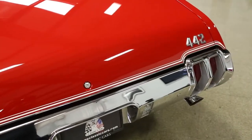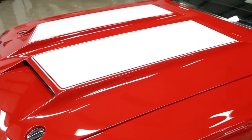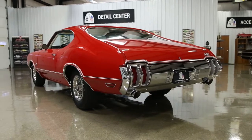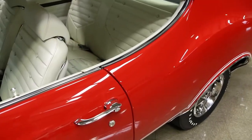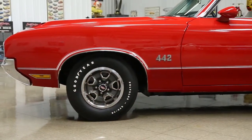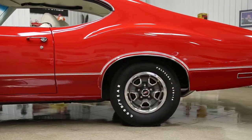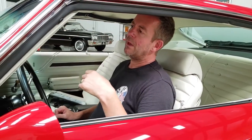They added the hood that you see, and they painted the white stripes on there, which definitely gave it a more aggressive appearance. And they also painted the side white stripes as well that start from the front end and the back. They even wrap around the rear deck lid. It looks absolutely gorgeous. This is probably the most desirable and impressive color that you'll find on a 442.